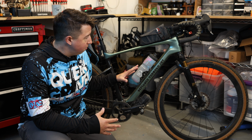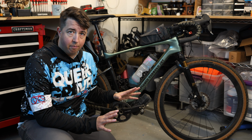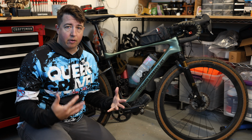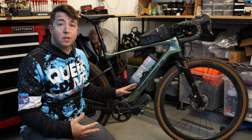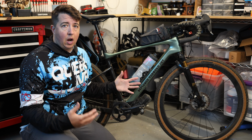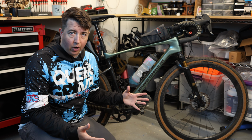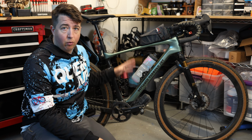Now, this might be one of my favorite bikes of all time. This is what I would call a forever bike. I will never sell this bike. This is the bike that I was looking for from the moment I tried to get into gravel. This is the Giant Revolt X.